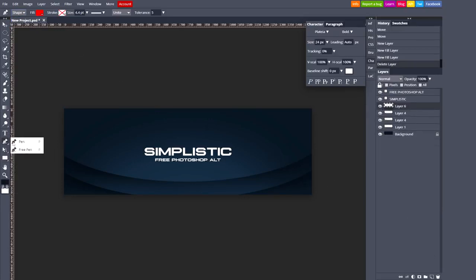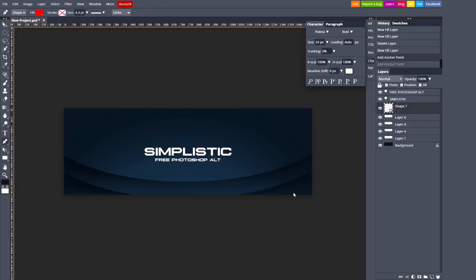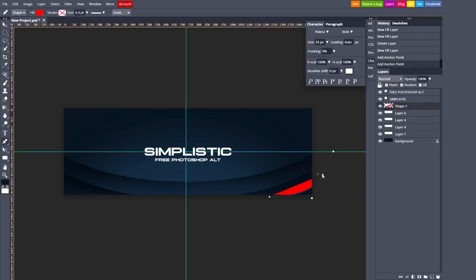Hold on. Okay. Pen tool. Okay, there we go. Alright, so there's no secondary points you can see unless I press Control H. Oh, I see. I hit the ruler, so it's hiding also the markers. So that's actually the same as Photoshop if you do that. Okay. So let me try that again now.